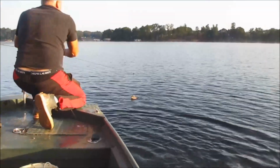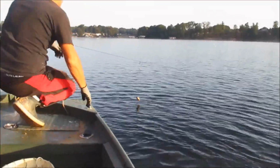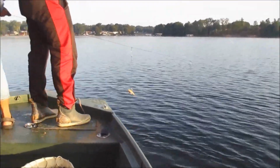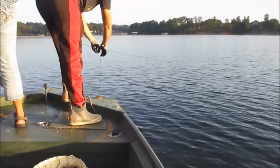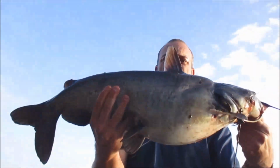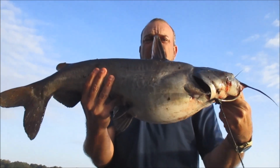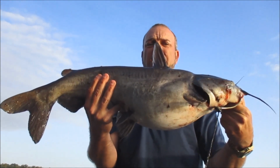Oh, darn. Yeah, he must have been barely hooked. There we go. We got a bait there. That fish flopped off right at the end, guys. This one still has a bluegill on it. First one with bait. Big, not bad. A 5 pounder. Sewn up. Okay.